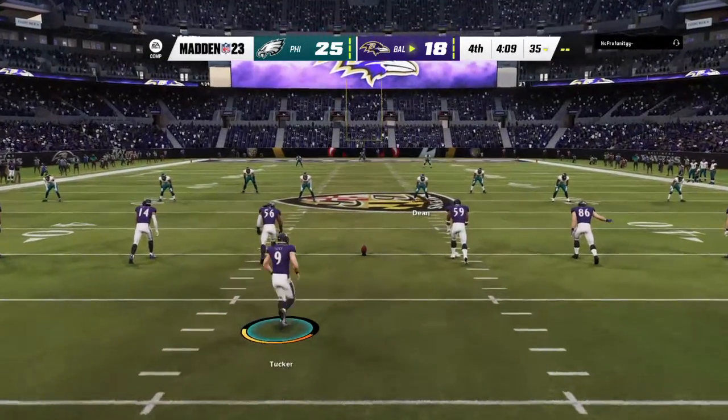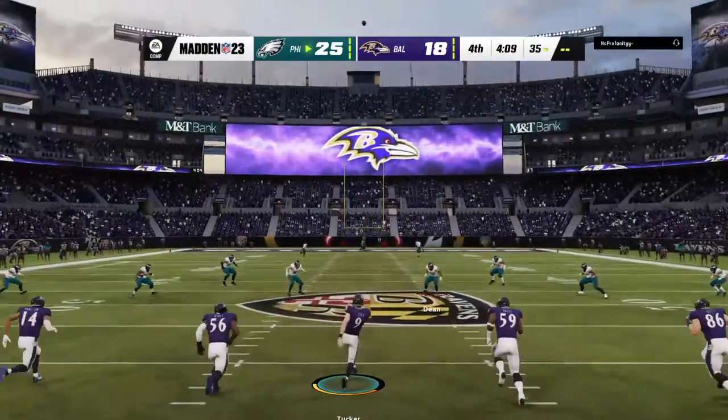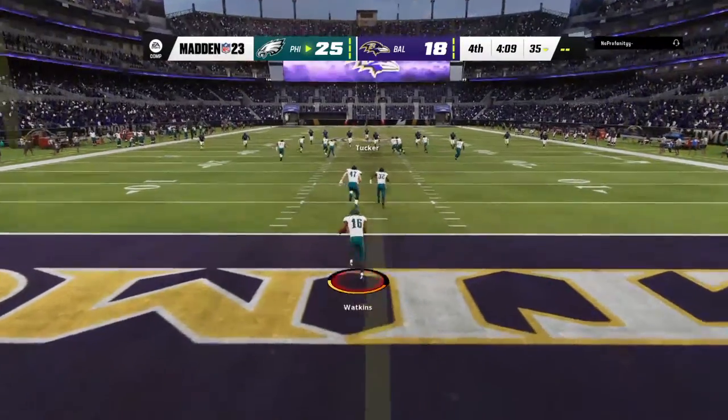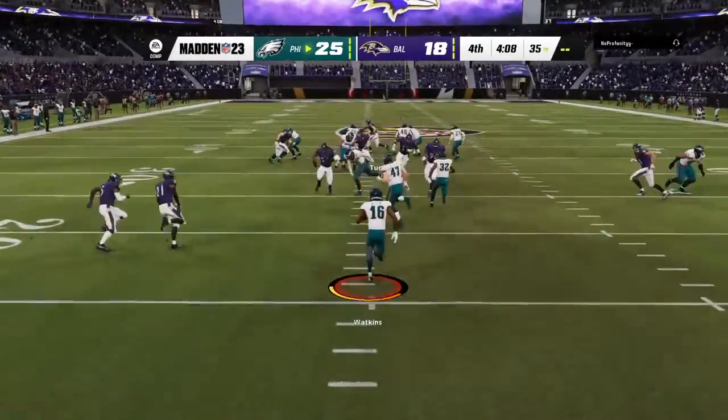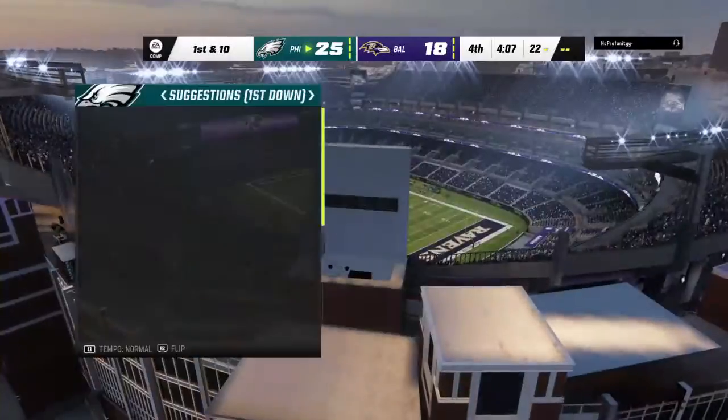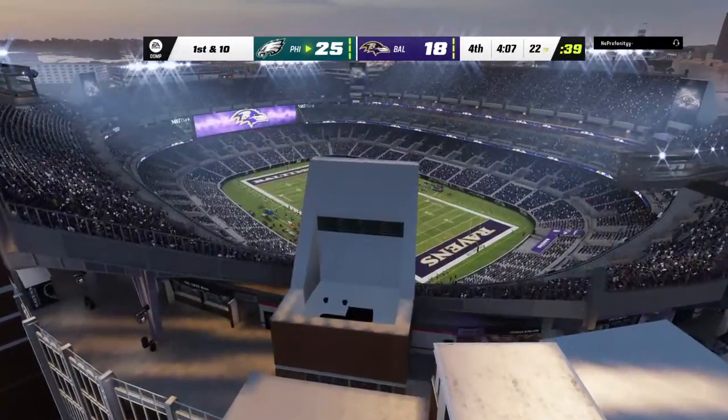Tucker now to kick it away following the touchdown. And this will be brought out from the middle of the end zone. And beyond the 20, but not by much. In fact, just a yard past there to the 21.